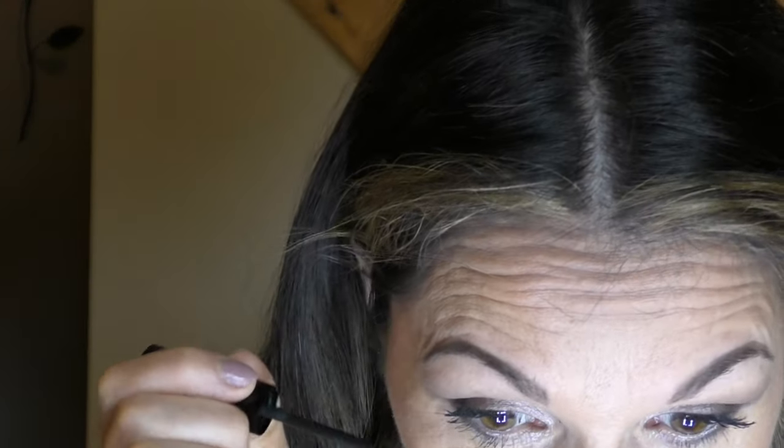I'm always making faces when I'm doing my makeup. Okay, and I'm just doing the upper lashes, giving them each three coats. Okay, so I got the upper lashes done, and now I'm just going to go in and hit my bottom lashes just lightly. Okay, that is all done.